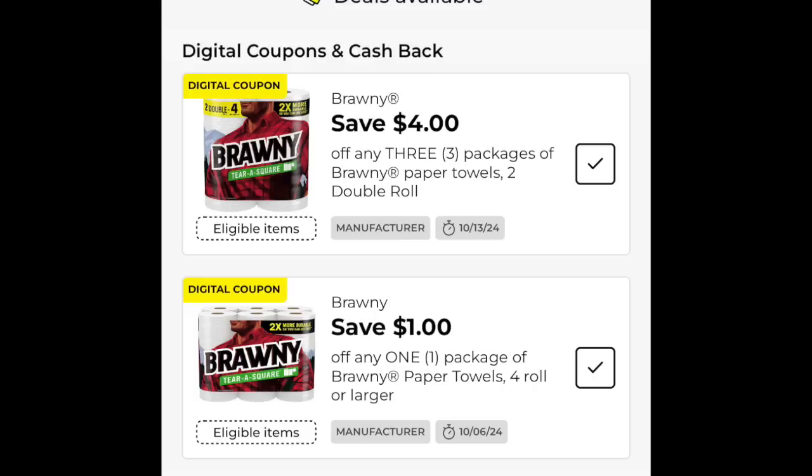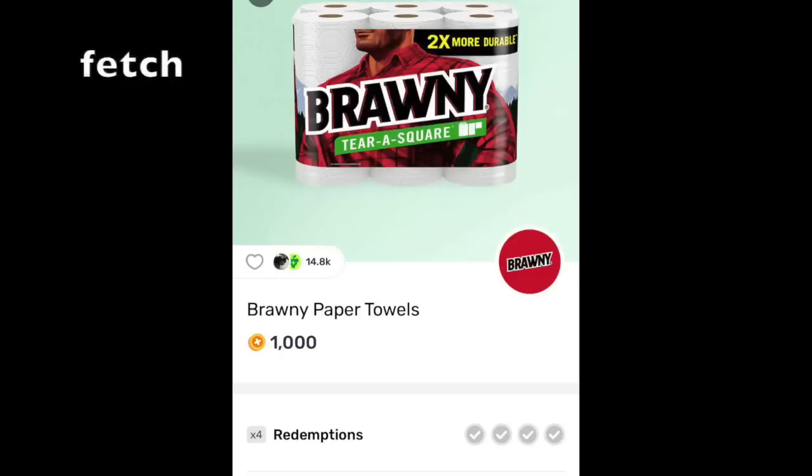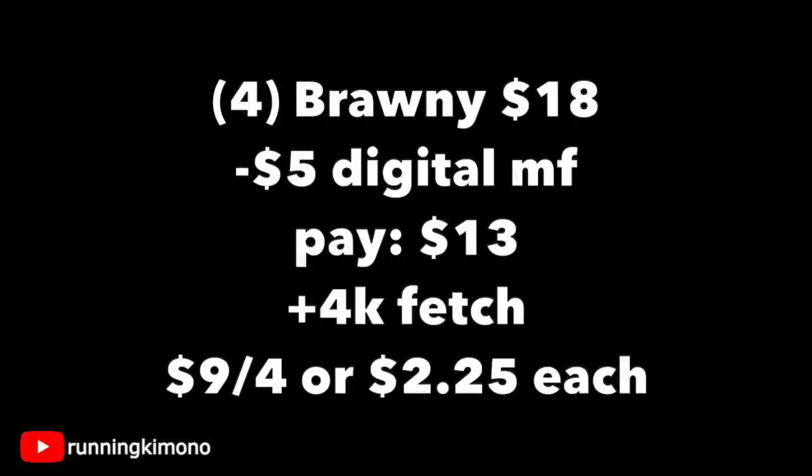Now, very important, check your Fetch Rewards account. Do you or don't you have this rebate? It's 1,000 points back for each, so that would be basically like $4 back. The basic math for this, 4 of these is $18. Subtracting $5 in digital coupons, you'll pay $13. Photograph your receipt to Fetch for $4 back. It basically makes it $9 for the 4, or $2.25 per paper product.